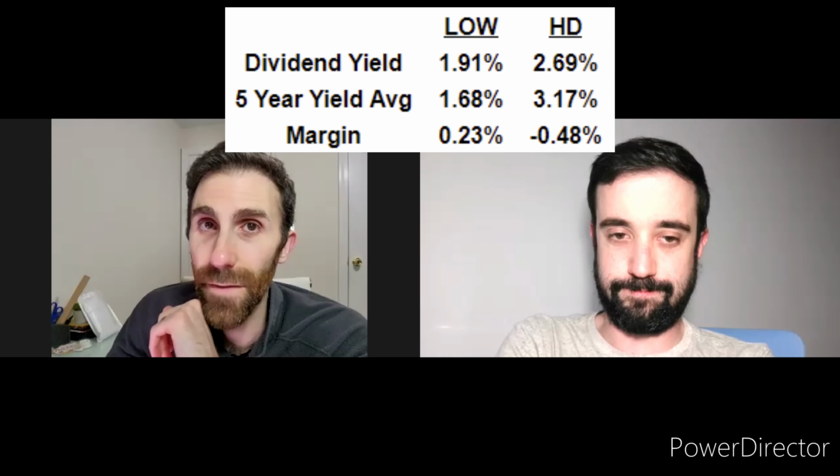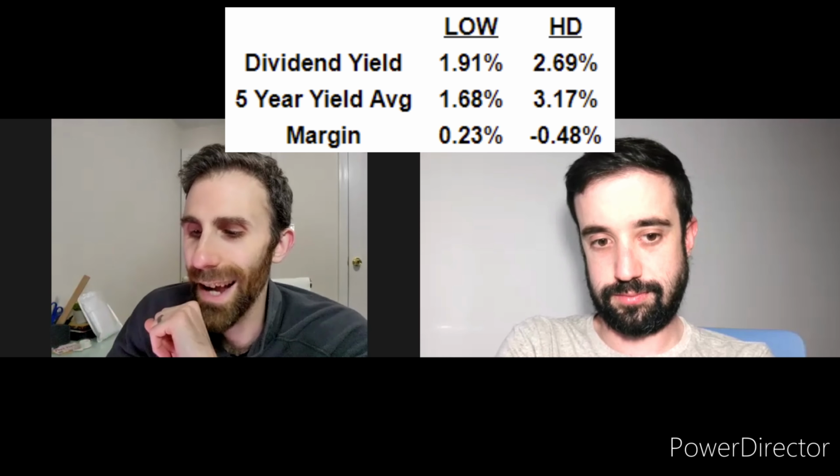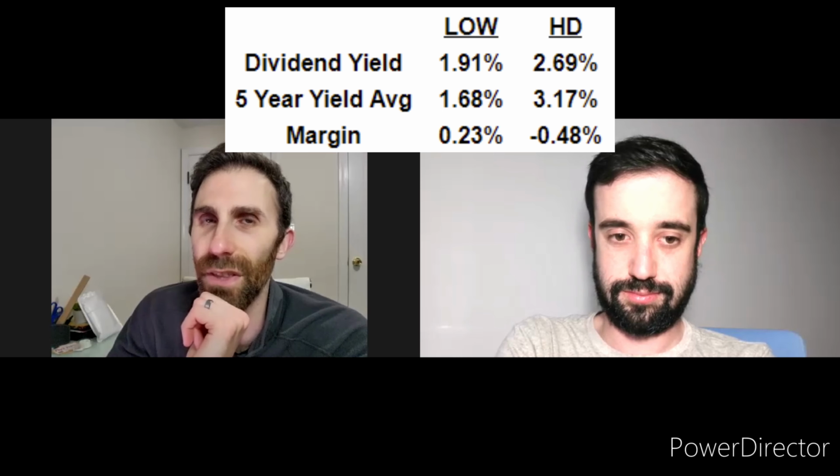Looking at the yield and the average over the last 5 years and the margin you get right now, with Lowe's you actually get an extra 23 basis points versus their 5-year dividend yield average, whereas with Home Depot you get 48 basis points less than their 5-year average of 3.17%.